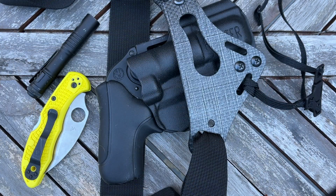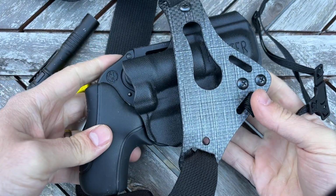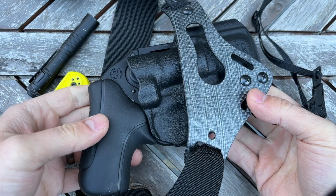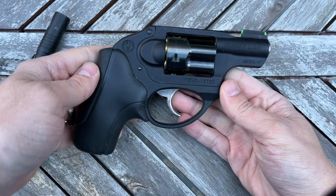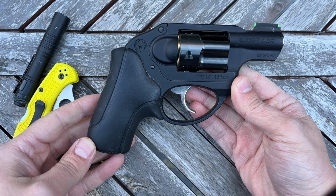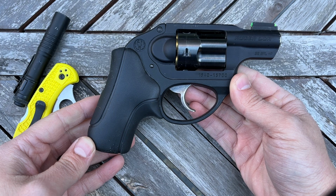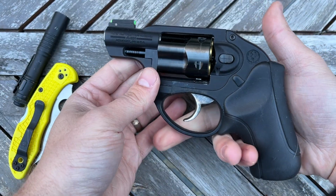The third setup is my working out carry. I run with this gun, I'm lifting weights with this gun, and I use it any time I really need the highest level of deep concealment. I wanted something very small, very lightweight, but still effective, so I ended up back at my Ruger LCR in .38 Special, which I've probably had for about 8 or 9 years now. It was one of the first guns I ever bought.